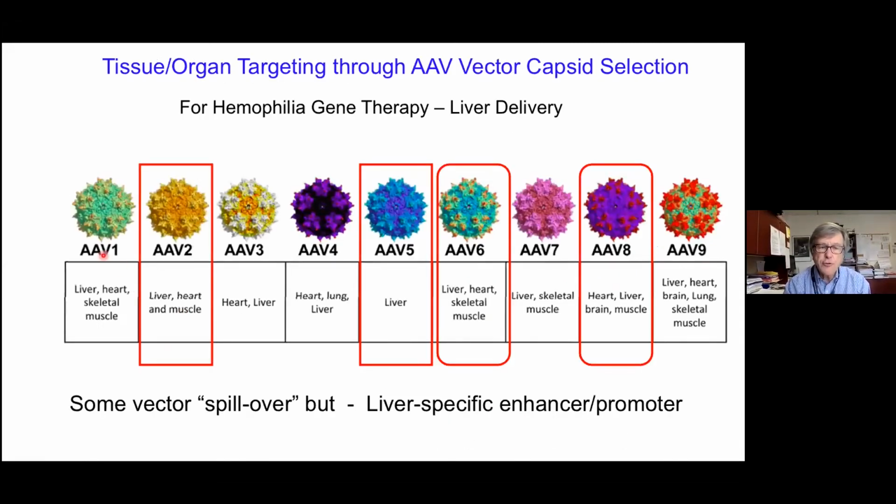And depending upon the capsid that you use, as illustrated by these different colors, you can target different organs, different tissues within the body. I've outlined in red here all of these capsids which will go to the liver. I'm going to say some words about AAV5, AAV6. All of these have been used in clinical studies where you inject the vector into a peripheral vein, and the vector finds its way into the liver and ends up getting inside the liver cells, the hepatocytes.